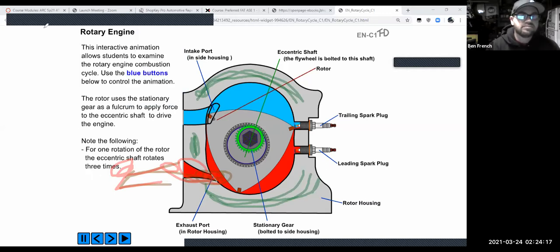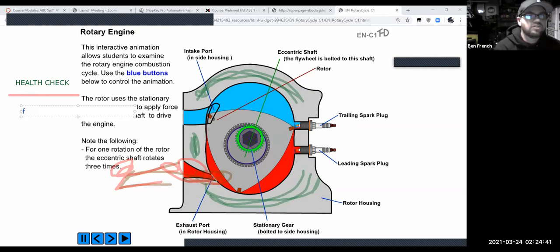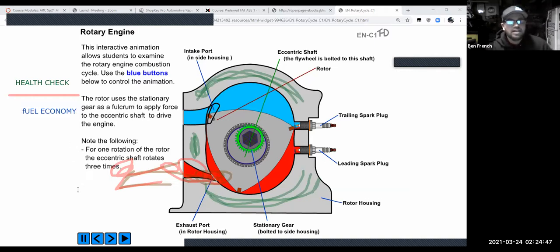is, and so again, this is related to our tech tip of the night: what's our engine's health check going to be? It's going to be the fuel economy. Okay.